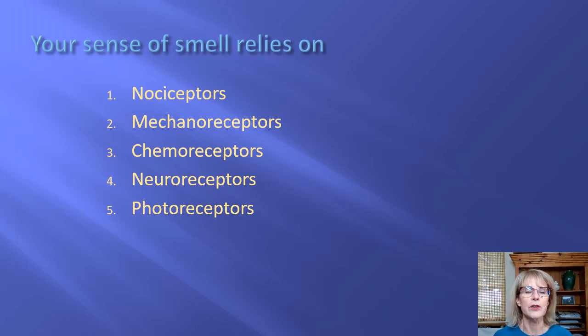All right, so your sense of smell, what kind of receptors does it rely on? You don't even have to think twice now. Chemoreceptors, all right? So now we're going to our photoreceptor sense.